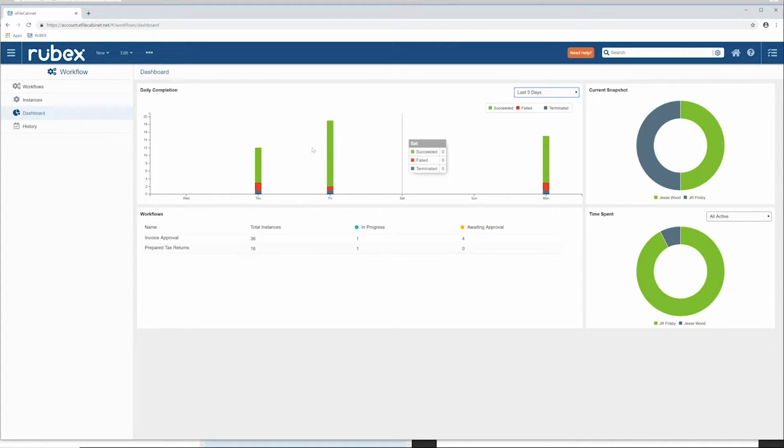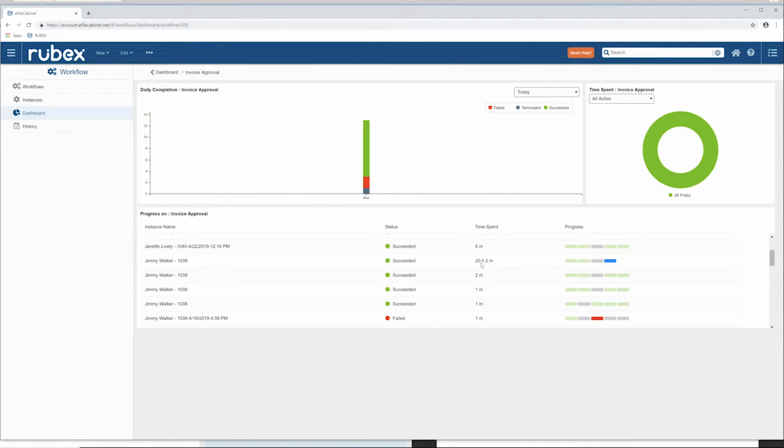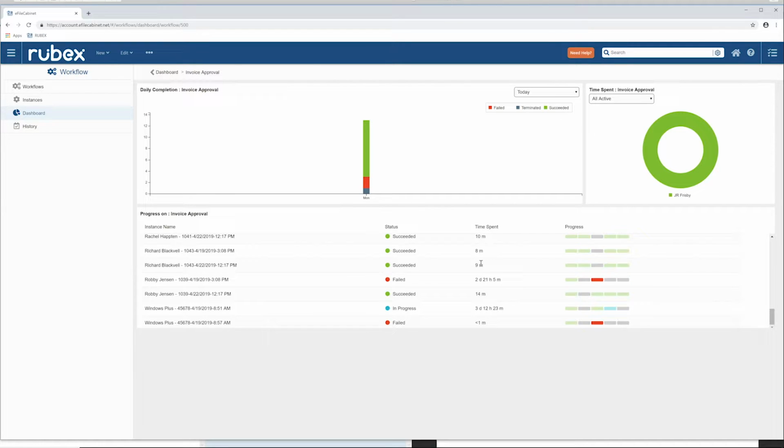But let's just take a look at the different workflows that we have. First of all, this is an interactive dashboard. So as I want to drill down and get to any individual items, I can do that. You can see that I selected that invoice approval, and here I'm able to scroll through and see all of the individual invoices that I want to and where each are in the process.